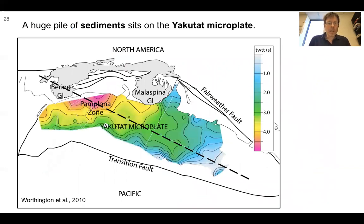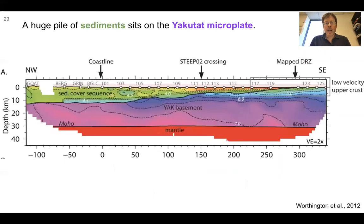This is from a study led by Lindsay Worthington and others, that there's a huge pile of sediments on the Yakutat microplate. This is showing you the time it takes for a seismic signal to go down and hit more crystalline basement. So it's going through all this different sediment. And we'll look at a cross section. Again, same view, Fairweather fault, and then the collision happening in this region. We'll look at a cross section along this dotted line.